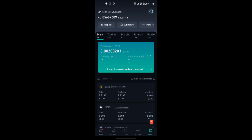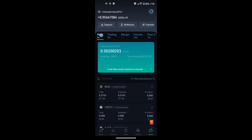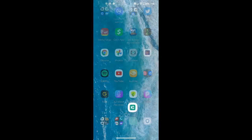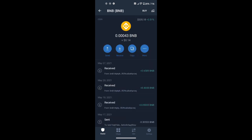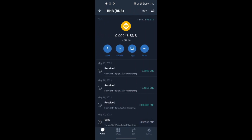Once in your app, go to Assets in the bottom right corner. If you already have your BNB, go to Main Account, then touch BNB. From here, we need to hit Withdraw. Once we hit Withdraw, go back to your Trust Wallet app and select BNB. Make sure you're selecting the correct BNB. You do not want to send BNB from KuCoin to the Smart Chain address. You will lose your BNB. Make sure it has the yellow background with the white symbol and then hit Receive. From here, you just need to copy the address, and now we can go back to our KuCoin app.